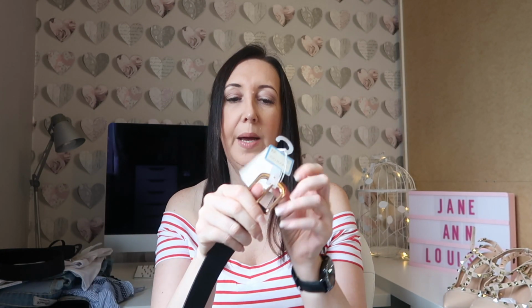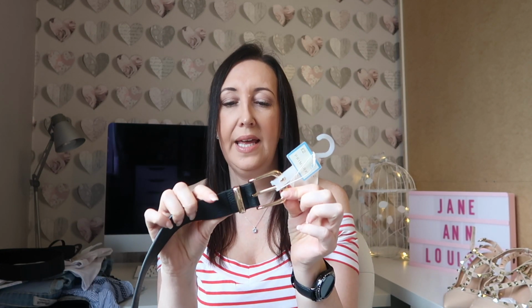I also picked up another black one with just like a plain gold buckle like that. I do have another one that I got at Christmas, or maybe it was last Christmas, but I've used it so many times that the holes have started to go a little bit funny on it. So I did need another one. So this one again is a size medium. This was £2 as well, so really good price for a belt.